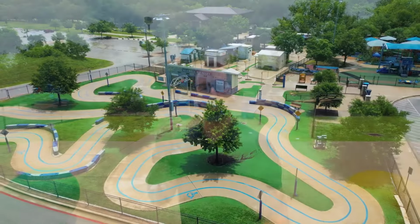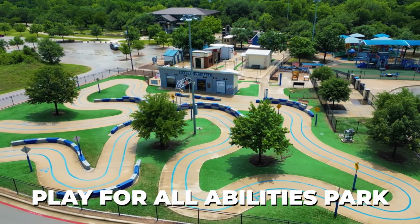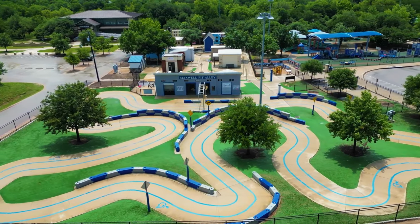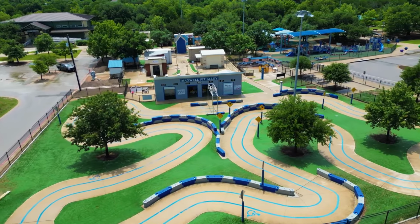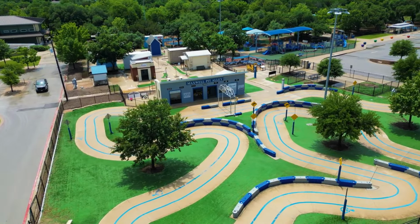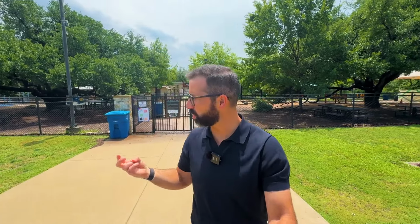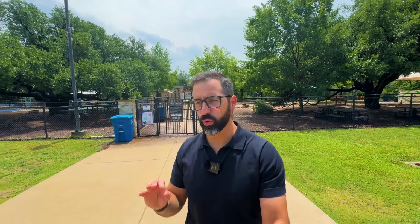For example, this is truly a gem that you can find here in Round Rock that people from all over the country come visit. And why? Because the name itself says it all. This is the Play for All Abilities Park. And just like the name says, it doesn't matter what your ability is, what your capacity is. Every single kid can come play here and actually do therapy as well in this facility. So an amazing amenity to have here in Round Rock. And as a local resident, this is truly a gem to have. And also, in addition, you have about a 5 to 5.5 mile trail, hiking and running, right beside it. So truly a gem that I wanted to show you guys that we only have here in Round Rock, Texas.